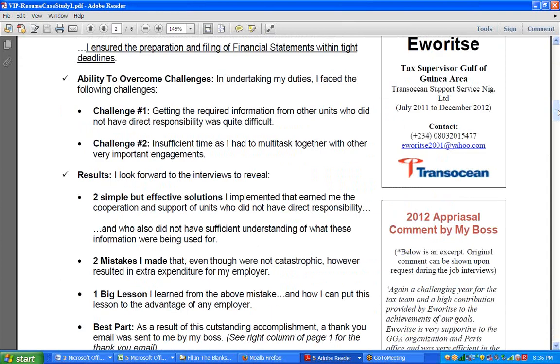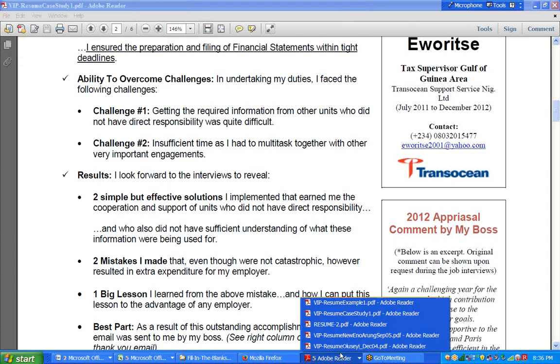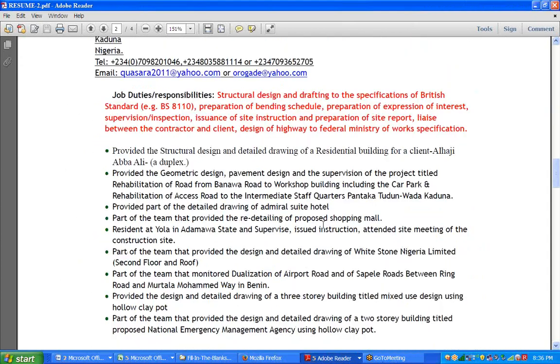You see that? So in your own case, if we take your example here, where you said provided the structural design and detailed drawing of residential building for client Alaji Abba Ali. If I'm a hiring manager, I want to ask you, what were the challenges you faced? You need to tell me some of the challenges you faced when you were doing that structural design. And then I also want to know how you overcame those challenges, what you did to overcome them. I want to also know the mistakes you made and the lessons you learned from them. Does that make sense?